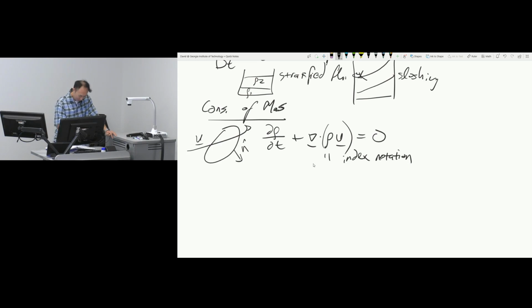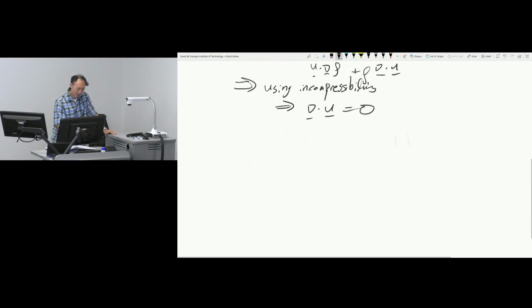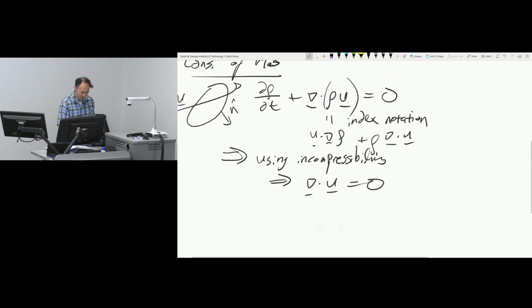All right, so we use index notation to show quantities like this, that this is equal to u dot del rho plus rho del dot u, okay? Which would be really difficult to show without index notation. Okay, and then from that, basically using incompressibility, we showed that basically conservation of mass, from now on we're going to be using this. For both Newtonian and non-Newtonian fluids, this is for any fluid that basically the density does not change of a fluid particle. Okay. All right, so that was conservation of mass, which was in some ways the easier part of the conservation equations.